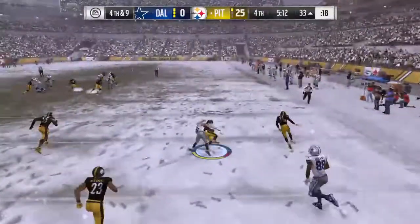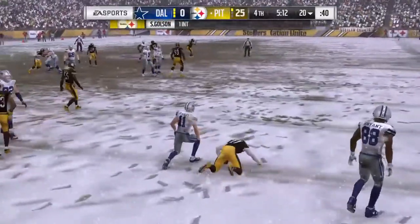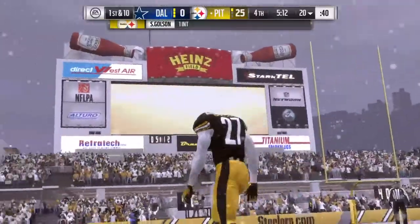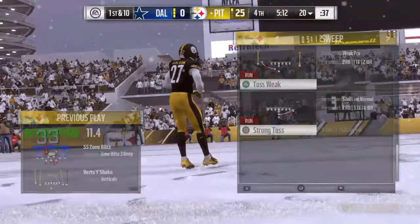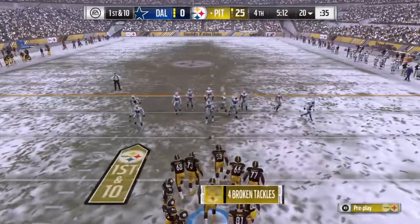Trying here for Bryant, and it's intercepted. A great read, and it's picked off. And a big turnover there as his guys will get the football back. And Pittsburgh getting set to take the field.